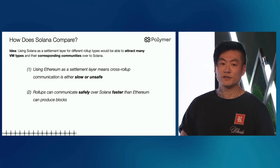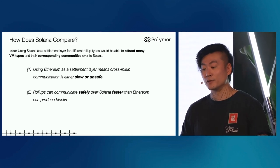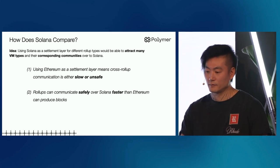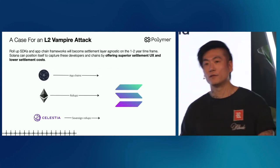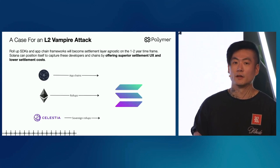In fact, you can potentially have 10 safe round-trip communications across Solana rollups in the time that it takes to produce a single Ethereum block. And this makes a case for a potential layer 2 vampire attack on other ecosystems.